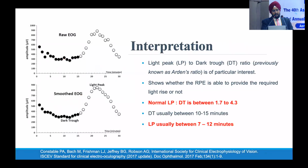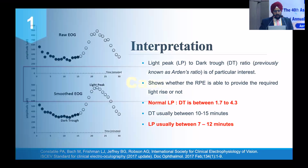Interpretation, again: during the dark phase, the potentials will slowly go down, and between 10 to 15 minutes of your 15-minute phase, you will get the dark trough. The light peak usually comes after starting the light phase, within 7 to 12 minutes. And the ratio of the light peak to the dark trough, which was originally known as the Arden ratio but is now preferred to be called the light peak to dark trough ratio, should normally be between 1.7 to 4.3. So anything abnormal beyond that is something that we are looking to interpret.